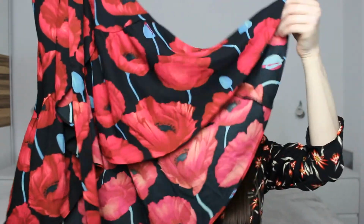On the last day in Copenhagen, we have been to the Field shopping center, and there has been an H&M also. And I saw this very, very nice skirt, and I thought, okay, this is a long skirt. And I'm going to get this, because I really liked the color, I liked the poppies on it, and it was reduced to 100 crowns instead of 349.